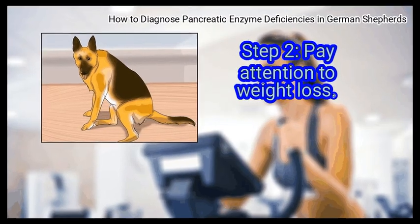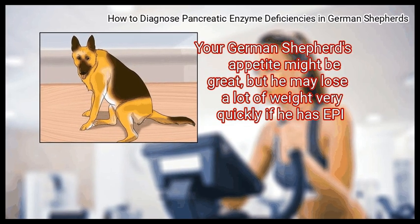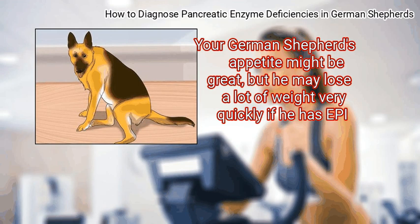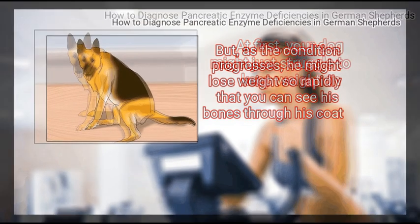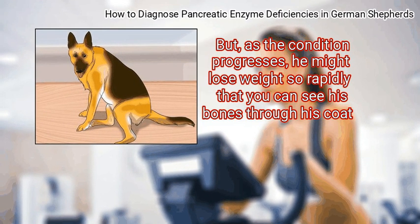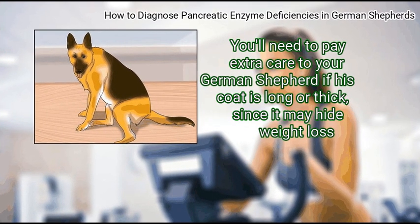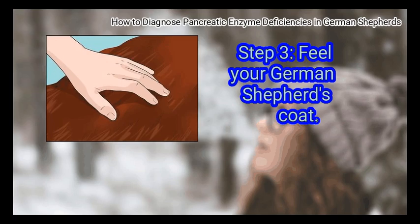Step 2. Pay attention to weight loss. Your German Shepherd's appetite might be great, but he may lose a lot of weight very quickly if he has EPI. At first, your dog might just struggle to keep weight on. But as the condition progresses, he might lose weight so rapidly that you can see his bones through his coat. You'll need to pay extra care to your German Shepherd if his coat is long or thick, since it may hide weight loss.